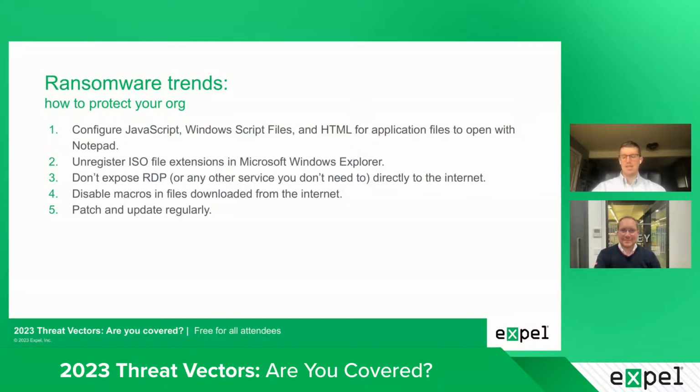Number three comes more into play whenever we see exploitation, which is not the primary vector, but it is something that we do see pretty consistently. Making sure if there's no legitimate business need for systems to have RDP open to the internet, don't expose it, close it.